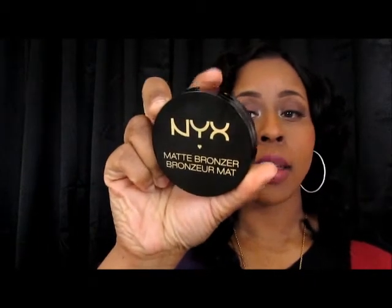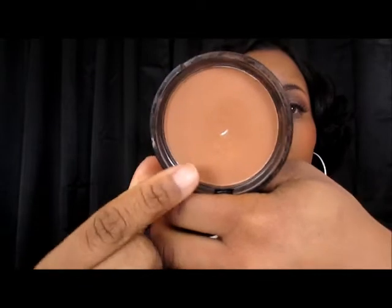This is the only contour I use. I used to use the CoverGirl Queen. It's just not pigment enough for me, so I moved on, and I've been loving this ever since. It is the NYX Matte Bronzer, and this is in deep tan, and I hit pan right there. See it? I'm using my products up, y'all. So I hit pan on it, but this is my favorite contour to use as a powder or a matte contour, or I use it to set a liquid or a cream contour.